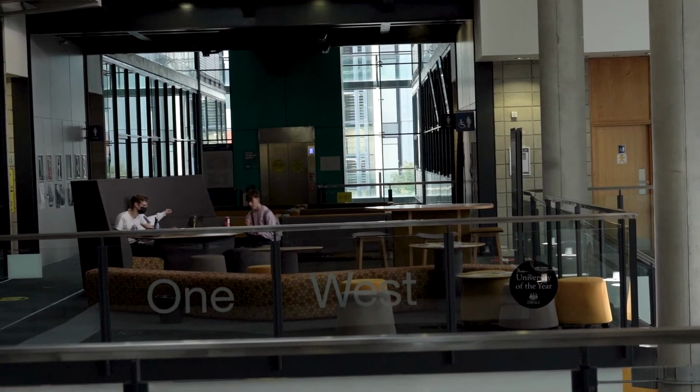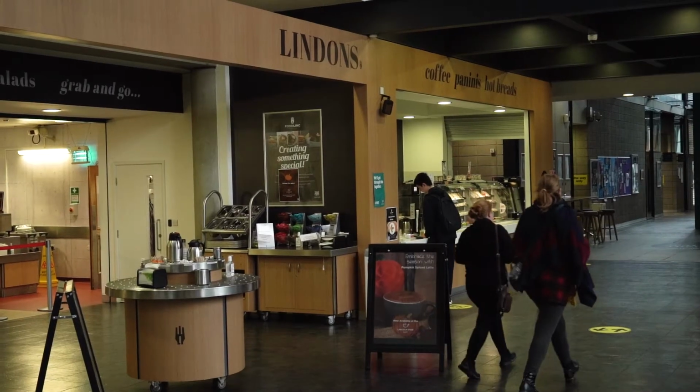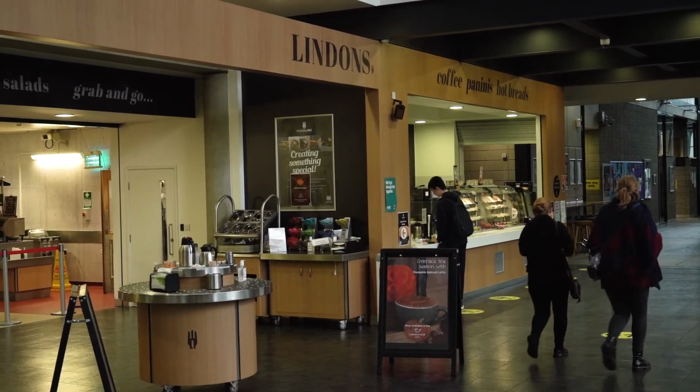For me personally, I like to work at Minerva building because of the open space concept in the building, and also there's food you can go get there, so I like to eat and do my work.